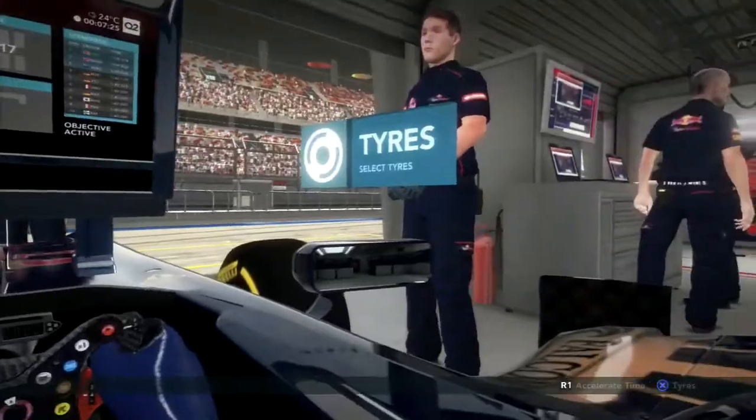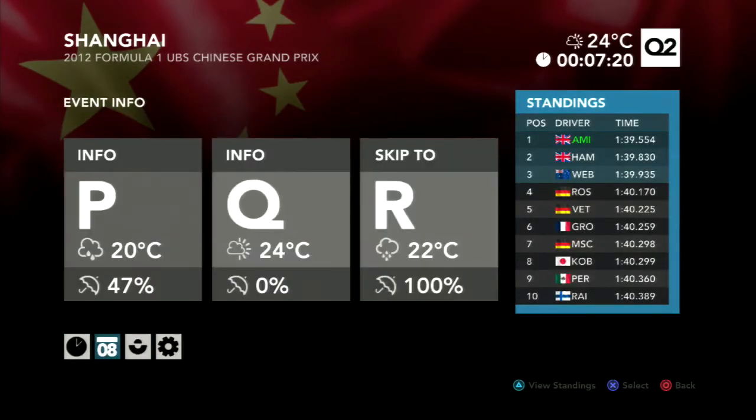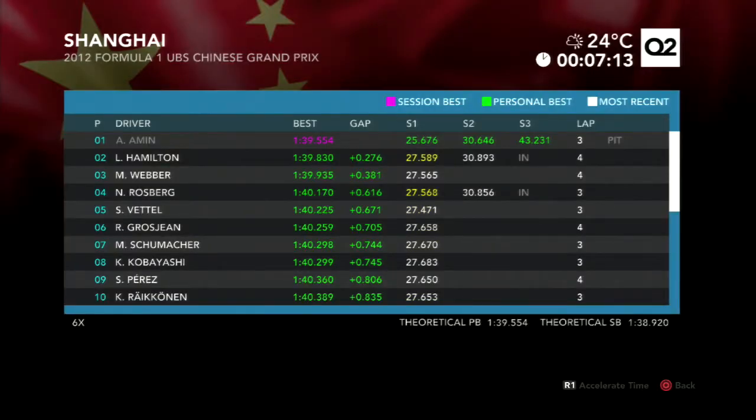So I think we'll just sit here and go to Q3. Been a pretty nice episode so far. Let's see what we do in Q3. Should be good. Right now my sector times are really promising. Should be able to get maybe... Oh no, let's see. What should I be able to get?